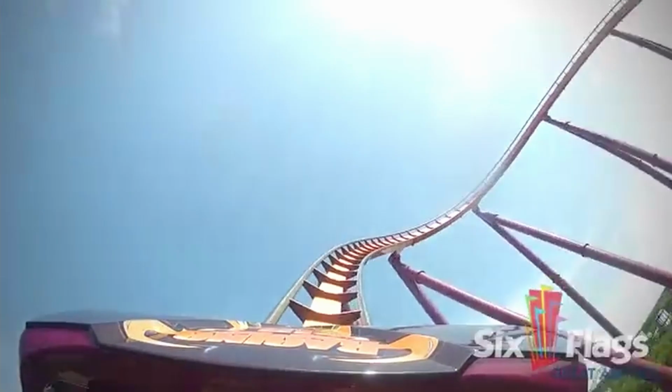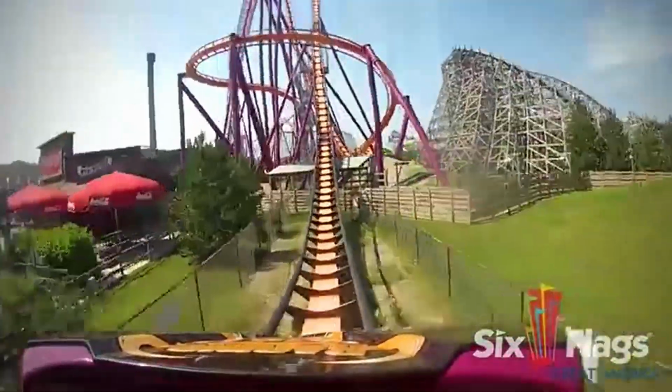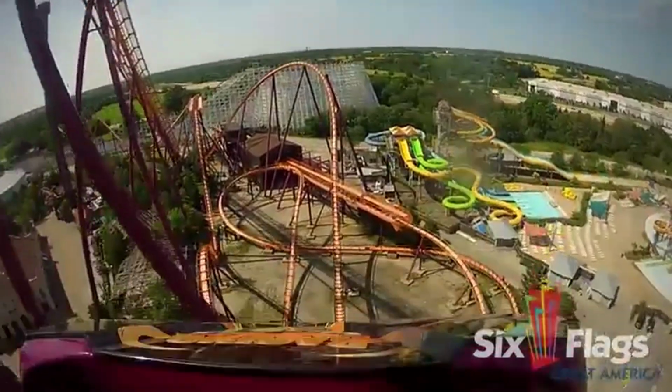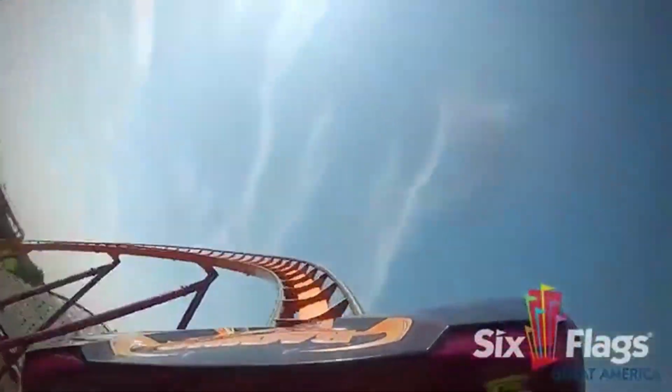The reason I say start with those is because those really do have long lines. While they generally eat a lot of people and have good capacities, Superman, X-Flight, and Raging Bull specifically get really long lines.